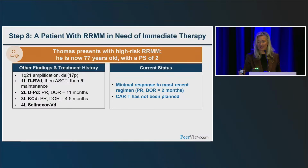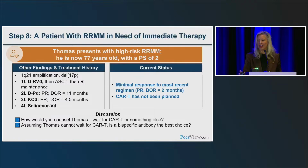He had some response and only 4 months remission. So this poor guy, the remissions are getting shorter as we go along. So his 4th line of therapy was selinexor or bortezomib dex. He just couldn't stay in remission long enough to manufacture his CAR T cells and get them back. So how would you counsel Thomas, Charisse?